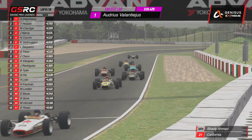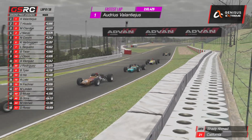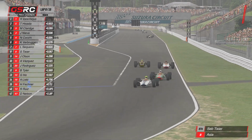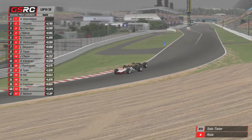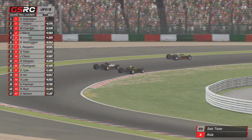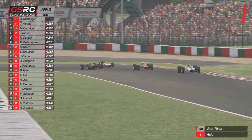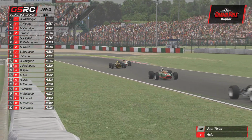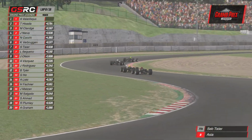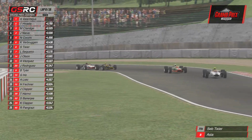You see on the top of the screen that purple fast lap, our leader, Valenteus, at 2:01.4. Picking up the pace now that he can really focus on his lap time. Hannah Fechner being caught by that group. Meanwhile, back to Seb Tixier. Still having trouble with Leo Sequeiro, but now he is able to dominate and give himself that 7th position. One down, a few more to go.